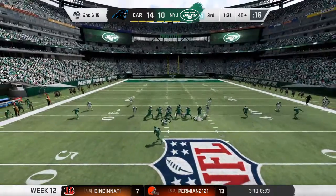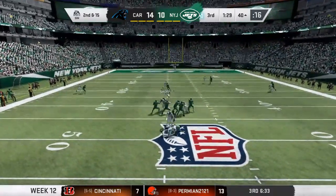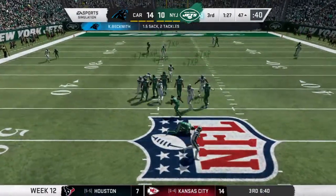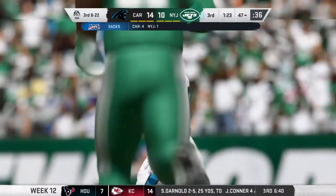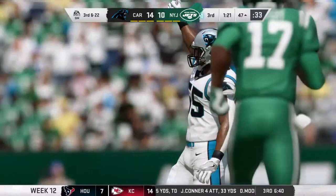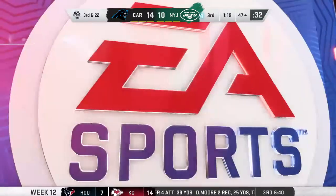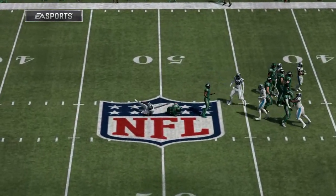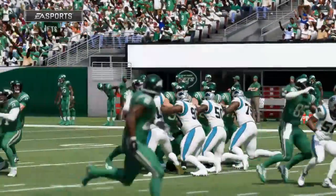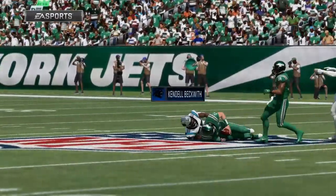Coming up now on a 2nd and 15 following that sack. Under pressure again, and down he goes again. Kendall Beckwith in there to drop him for his 11th sack of the year. The amount of sacks that they've absorbed in this game is absolutely extraordinary. Let's just face it. This offensive line, flat out, cannot handle this pass rush. It's been demonstrated time and time again.